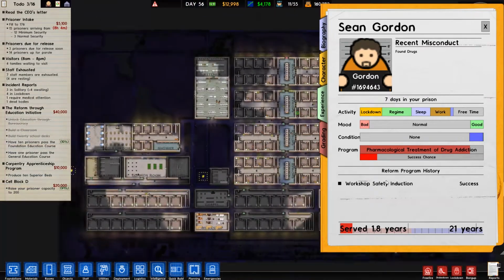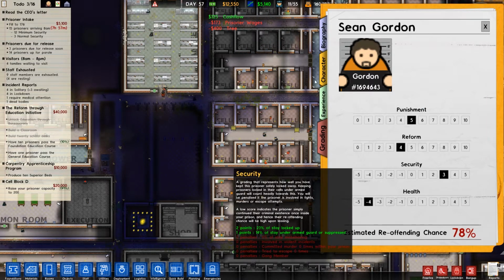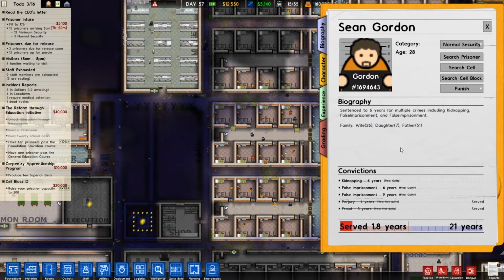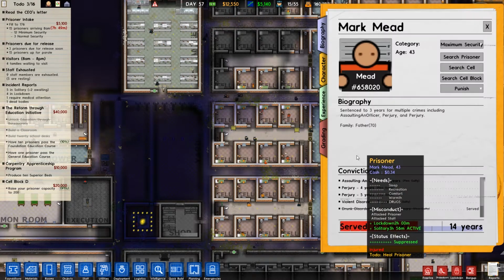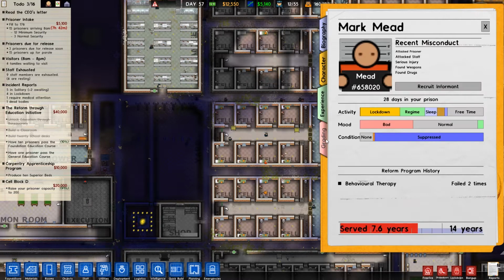Found drugs. Just making sure there's nothing I can, you know, zoom, scroll or anything like that. I can't see anything. How thoroughly baffling. Very strange. What about you? I mean, obviously you're max security, which is not ideal to be a snitch. But again, just don't see... Ah, recruit informant. There we go.